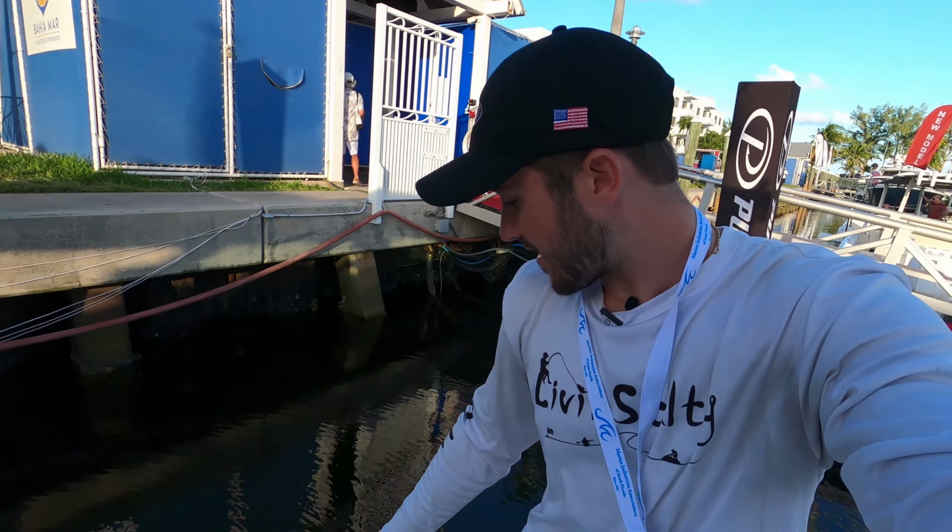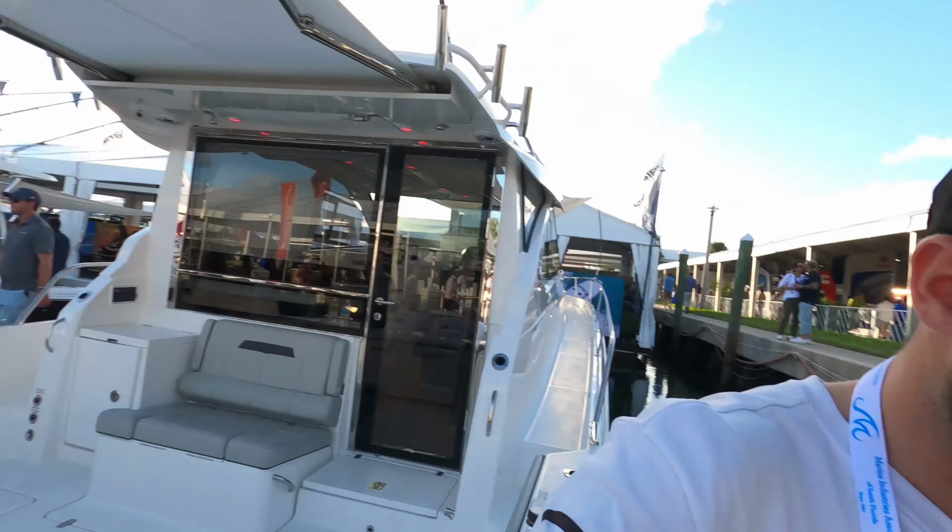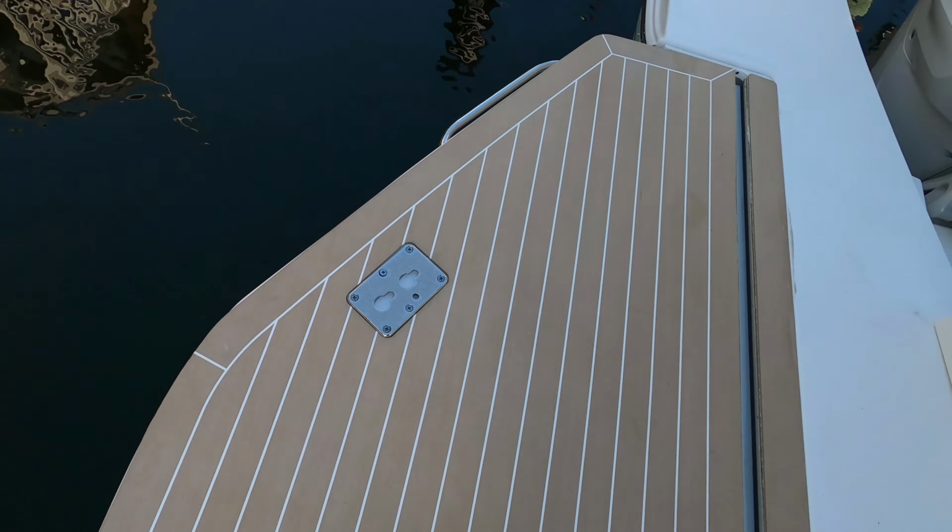You can put like a beach chair or something like that over here. You can watch everybody swimming in the water. It's really cool just to be standing on the side of the boat like this. And they also have the spot for a ladder right there.